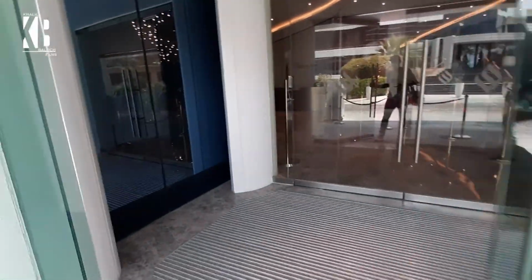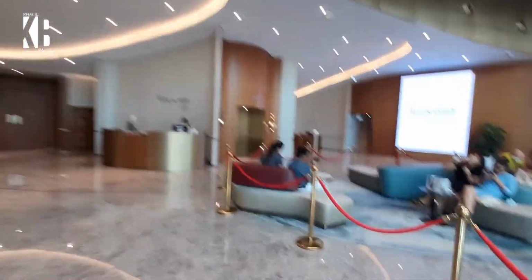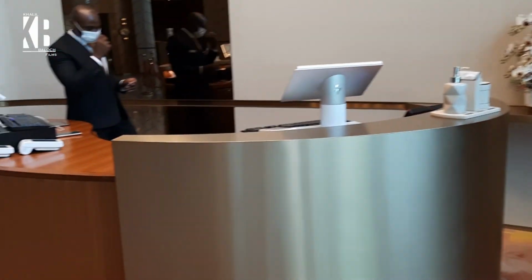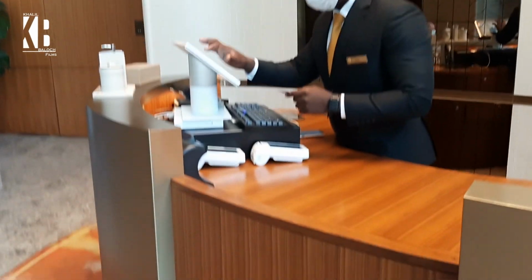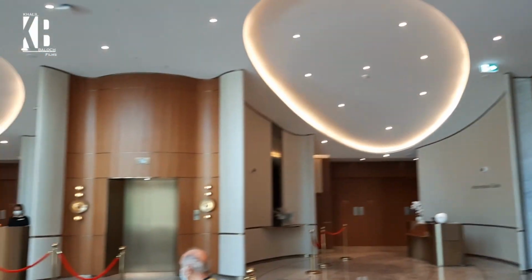A few years ago, there were two options to have an opportunity of getting inside this hotel: either by booking a suite, because it's an all-suite hotel, or by reserving a table in any of the restaurants it has inside. Now, we have another option which is called Inside Burj Al Arab.